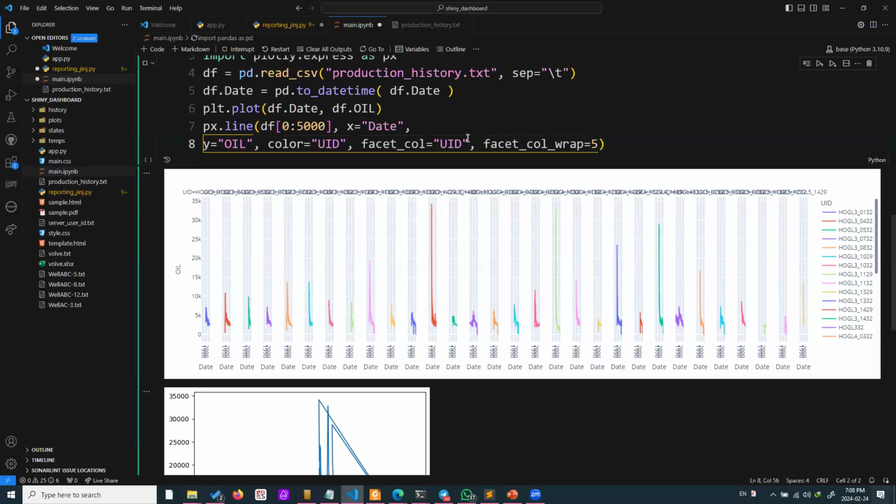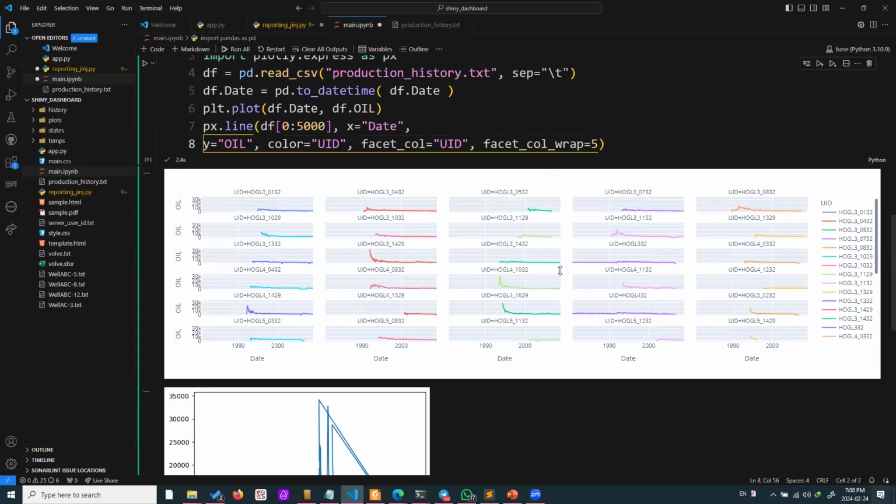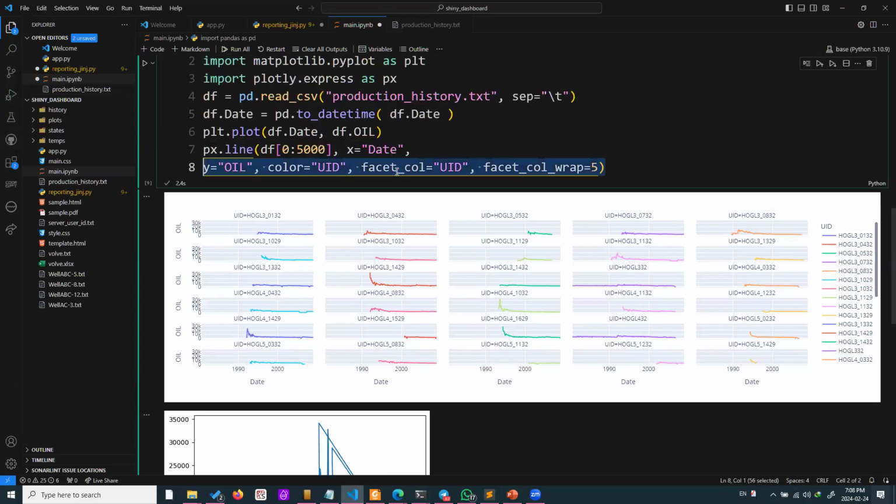Let's run this. There we go. Now you can see this is looking a little bit better, and this is basically all the production from all of those wells. Of course, you can do many things with this. You can increase the size of the plot, you can decrease the size of the plot. You can do lots and lots of things with this. Okay, so this is basically how to do the interactive plot.